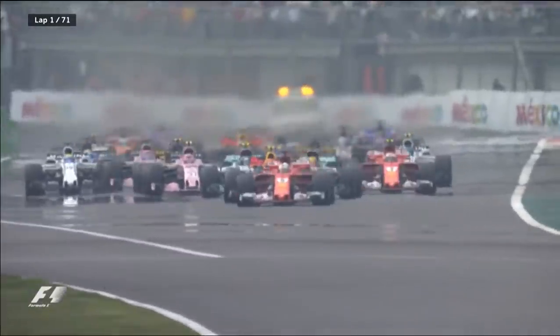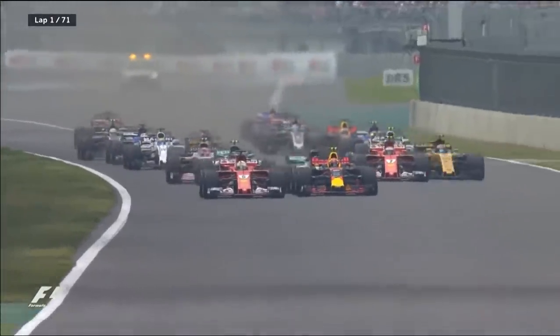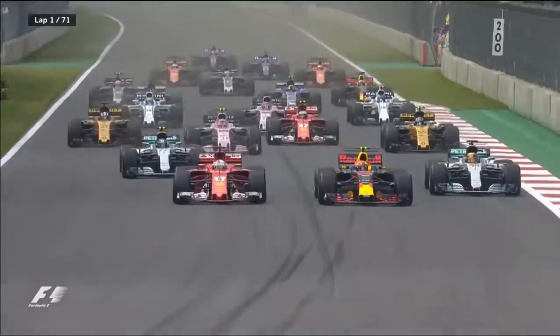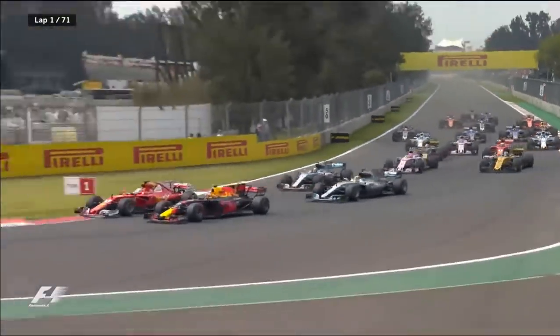Hamilton hot on his tail, and Max Verstappen tries to cover him off. Valtteri Bottas has Kimi Raikkonen for company. Verstappen breaks the tow, and now he's going wheel to wheel with Vettel. Hamilton's coming up on the outside as well. Vettel into turn one. Verstappen round the outside.